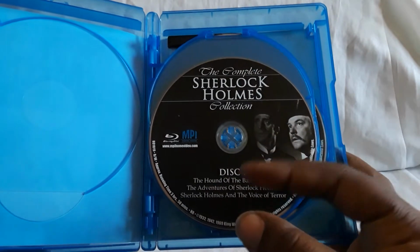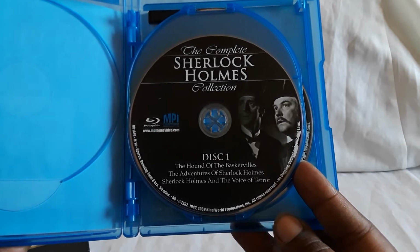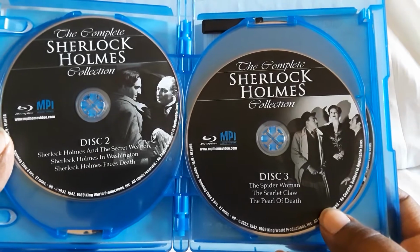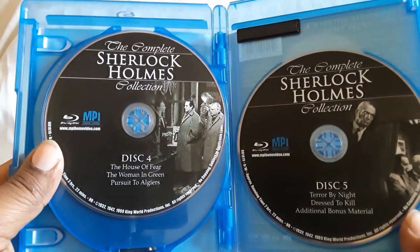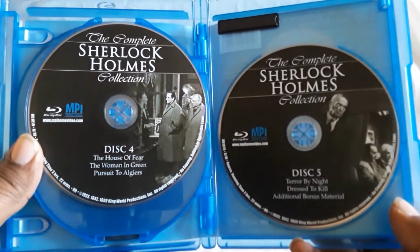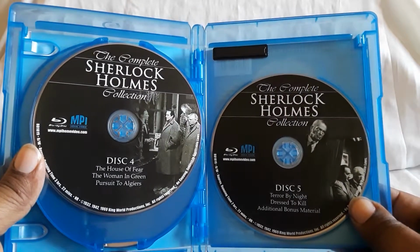This is just straight Blu-ray, no DVDs. So disc 1 has 3 films. I believe they all pretty much have 3. There's 2. There's 3. There is 4. And there is 5. The last one has the additional bonus features. I think there are some on the other discs as well. I have to go back and look. But very, very nice set.